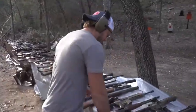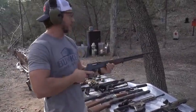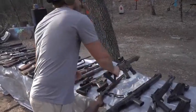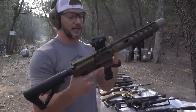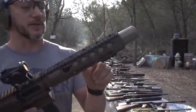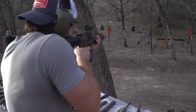All right, let's go. This is another Henry, and it's actually a 410 shotgun lever action. Interesting. 410's a cool little round. This is a JP Enterprises, and it's a 9mm AR. It's an SBR as well as suppressed, and I have an over-the-barrel AMTAC suppressor on it. And yeah, just a sweet little bitty package.